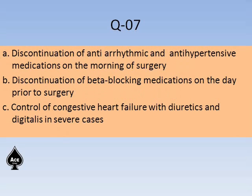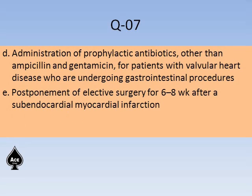Discontinuation of the antiarrhythmic and antihypertensive medications on the morning of surgery. The second option is discontinuation of the beta blocking medication on the day prior to surgery. Then control of the congestive cardiac failure with diuretics and digitalis in severe cases is the third option. The fourth option is administration of prophylactic antibiotics other than ampicillin and gentamicin for patients with valvular heart disease who are undergoing gastrointestinal procedures. And the last option is postponement of elective surgery for 6 to 8 weeks after a subendocardial myocardial infarction. So which option is right?